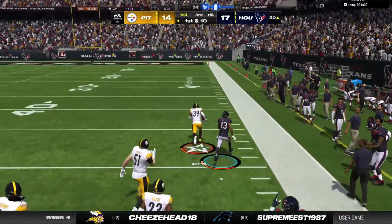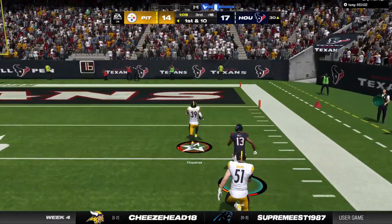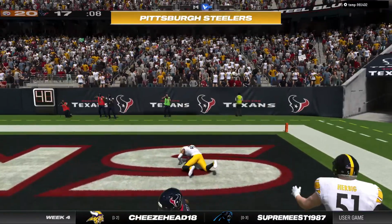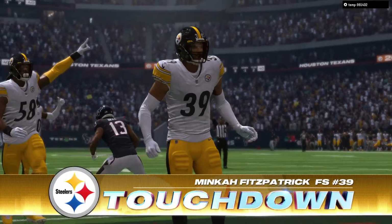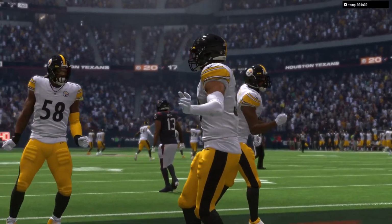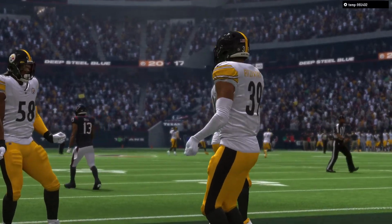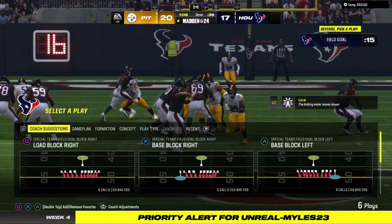And now off to the races down the right side. And he brings this one back. It's a pick 6 for a Steeler touchdown. So this whole game gets flipped on its ear right there. The interception, return for a touchdown, and this lead changes hands here in the third quarter.